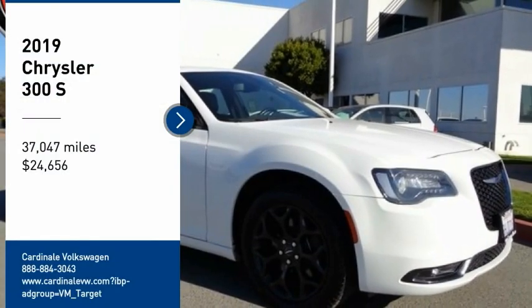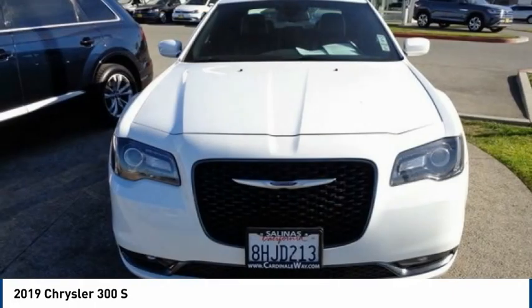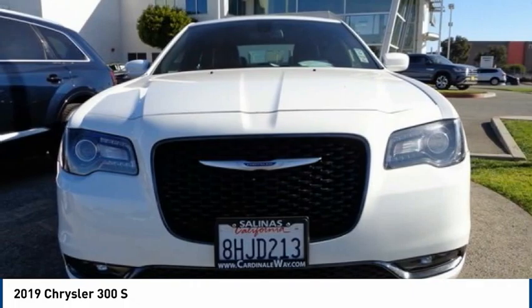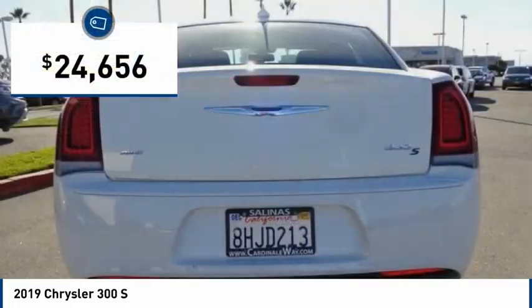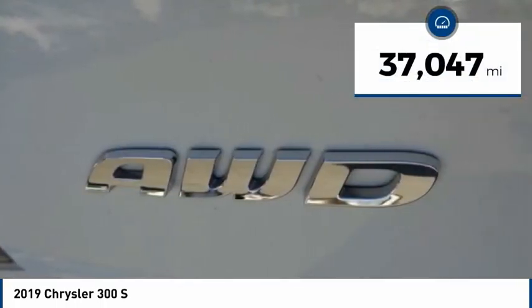You are going to love the 2019 300. The Chrysler 300 combines sport and luxury in one unique and powerful package. If you're looking for elegance and performance, the 300 delivers and is priced below $25,000. This vehicle has less than 40,000 miles.